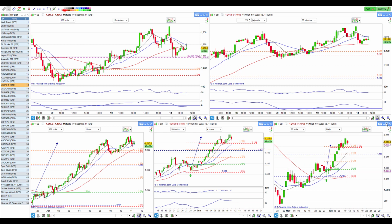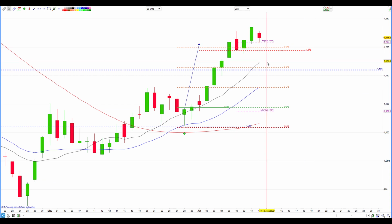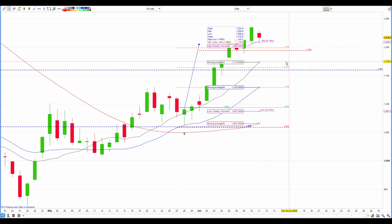If I get a daily pullback, to go back to the daily chart here, if I do get a retracement back into the moving averages, back into that 1.160 level, and I get another bullish candle, I'll be looking to take another entry on that. If that does happen, I'll film that and create that as a new separate trade video.